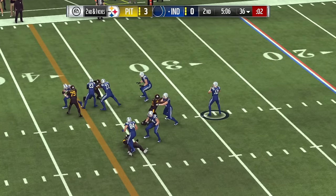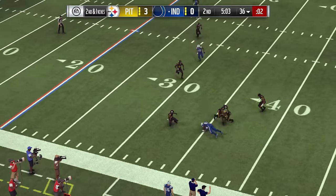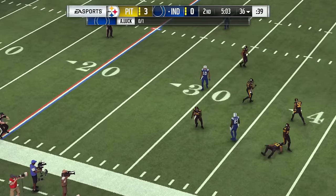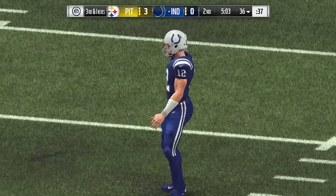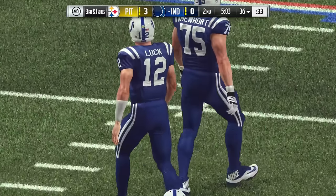The throw on second down is locked. He's got time. Still back there. That's going to be knocked away and incomplete. His tight end, Dwayne Allen, the intended receiver. And that takes us from second to third down.